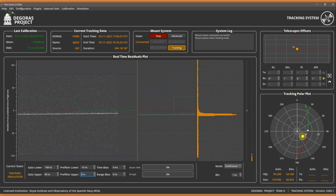And finally, this is the current state of the Tracking System. Here you can see the real-time residuals data with the associated real-time histogram, the tracking polar plot with the track, and in this case with the sun. And with this software, you can also control several aspects of the track, for example, the gating, the pre-filters, or the telescope offsets.